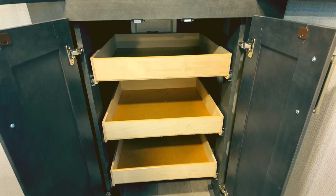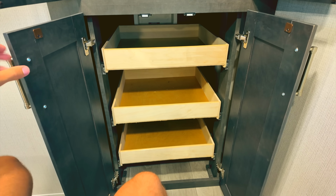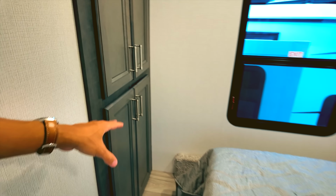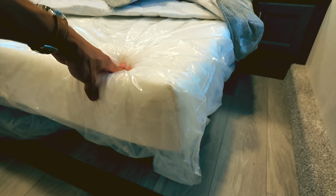Again, this is just a prototype as well, so they are going to reconfigure this design a little bit for the final design. But these could come out nonetheless in either design to do a stack or a combo washer dryer unit in this fifth wheel. So that'll be nice for a lightweight fifth wheel to have that option for the combo washer dryer unit.